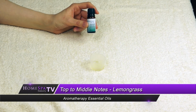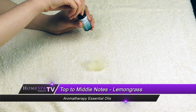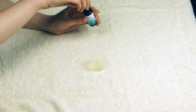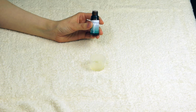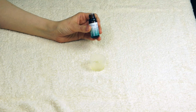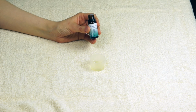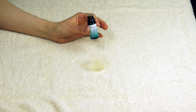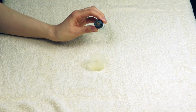And our last example of a top to middle note is lemongrass. So this is a lemon scented, quite citrusy and fresh oil, and you may recognise the name from some of your cookery. It aids digestive issues. It's also good for tension and for headaches, and just like the other citrusy oils, it's very good for oily skin conditions. If anyone's fatigued, it can be quite nice, again because of the citrusy scent, but the caution with this one is that it can cause skin sensitisation in high doses, so just be very aware.